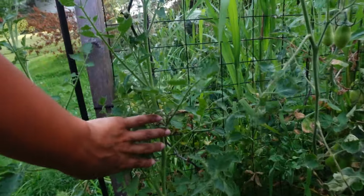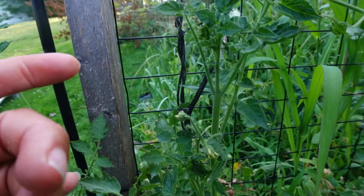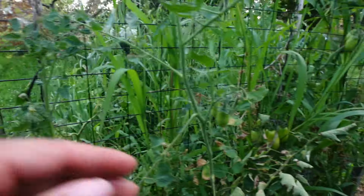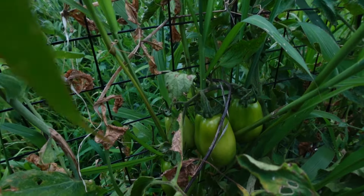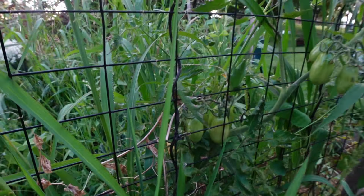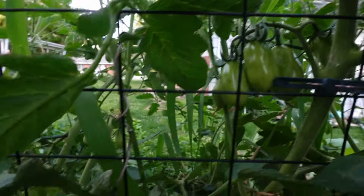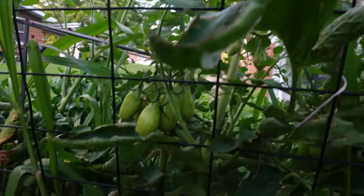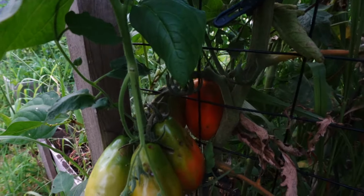Now if we take a peek to the other side of this trellis, these mushroom baskets are not doing very well because the soil is different. But on the next side of it is the San Marzanos, which were late to start but are still setting fruit. So that is a conundrum for me. Now to the other side, which is flourishing, we've got tons and tons of San Marzanos and some that are now starting to turn red.